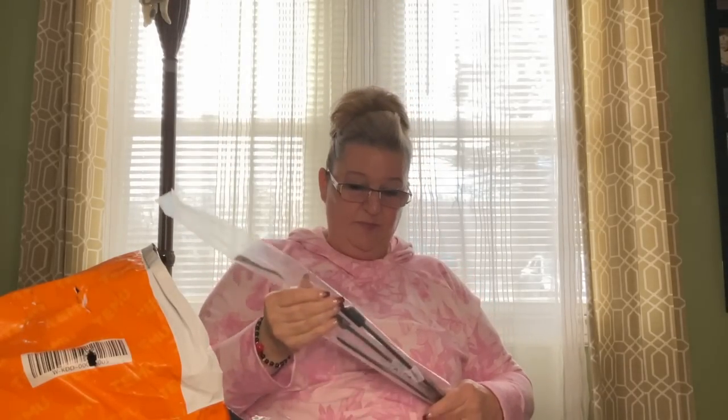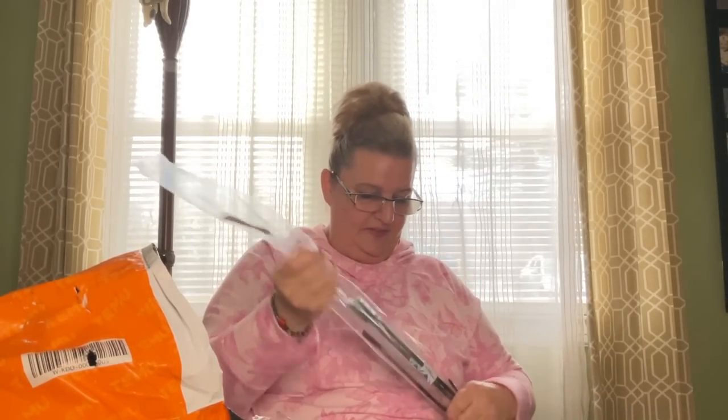And these right here are really cool. These are four mini spatulas. And they have some good weight to them, I have to say.